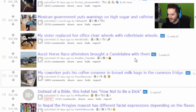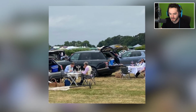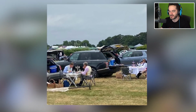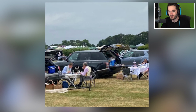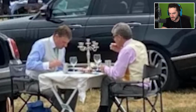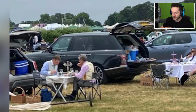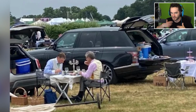Ascot horse race attendees brought a candelabra with them. You know, I don't think I've ever had a dinner with a candelabra in the middle of the table. So they are having a fancier dinner than I have ever had in my life, apparently. They do look like they're wearing very fancy attire, too. I've never actually worn one of those, like, suit vest things.